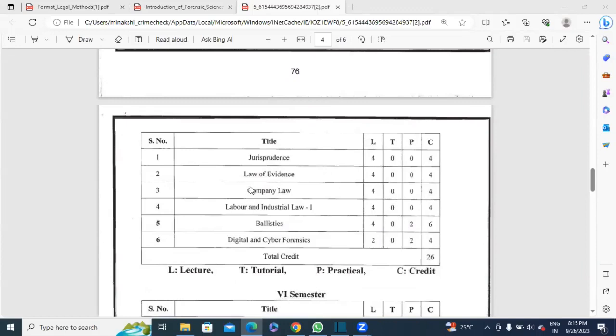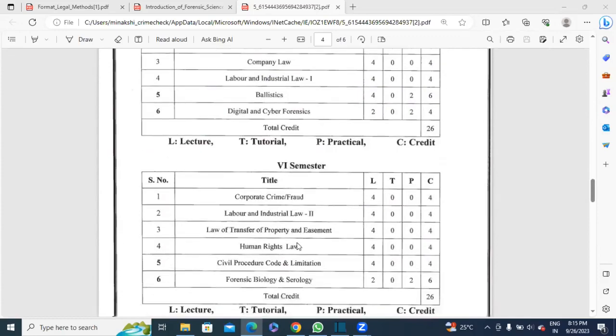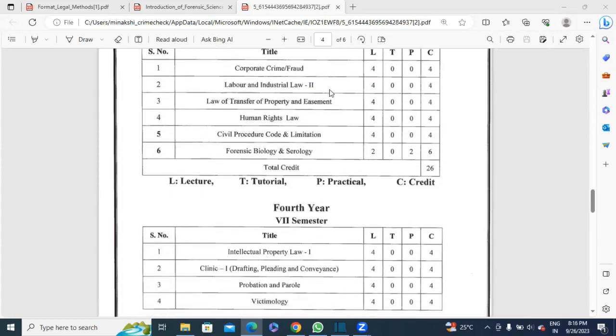Fifth semester, you have jurisprudence, evidence, company law, labor and industrial law 1. Again, you will be having part 2 as well for it. Ballistics, digital and cyber forensics. Sixth semester, corporate crime or fraud, very interesting. Labor and industrial law part 2, the remaining part you are studying here. Law of transfer of property and easement. Human rights law, CPC as well as Limitation Act. Both these are added as one subject for most of the universities. Forensic biology and serology.